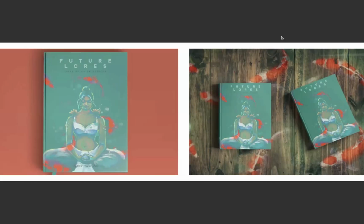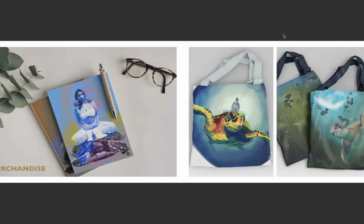And I also worked on merchandise, which is eco-friendly and sustainable merchandise. The merchandise which is also talking to and helping an audience which is same as me, which is aware but would like to learn more about it.